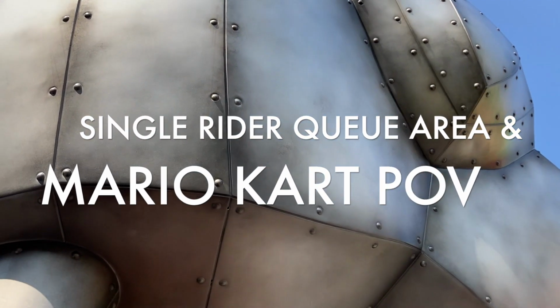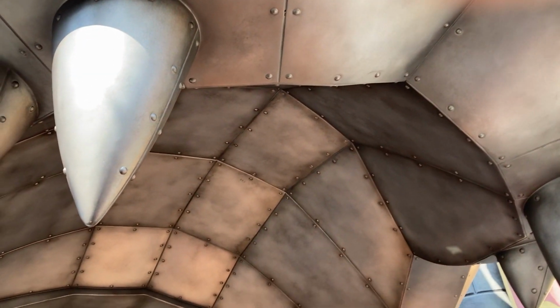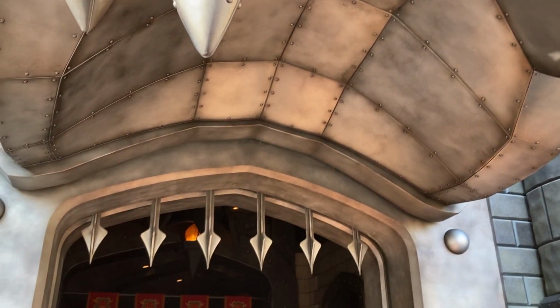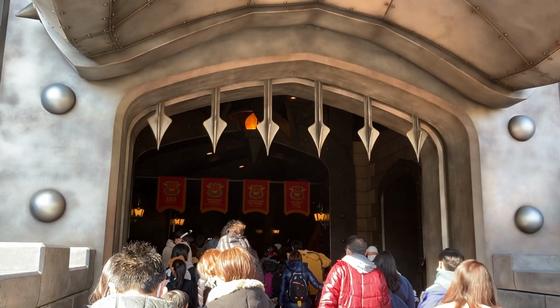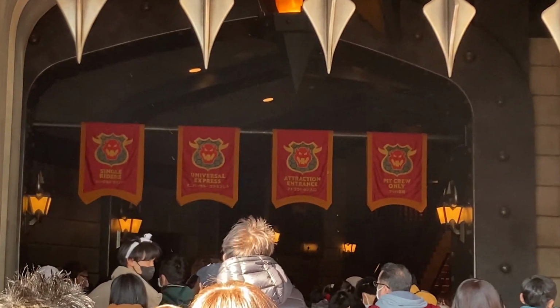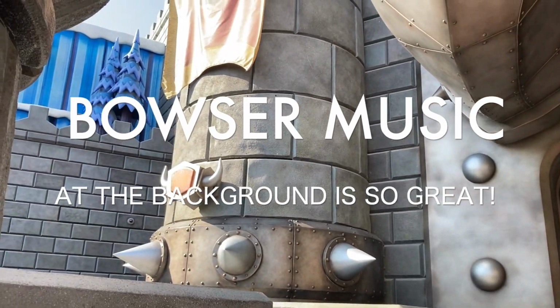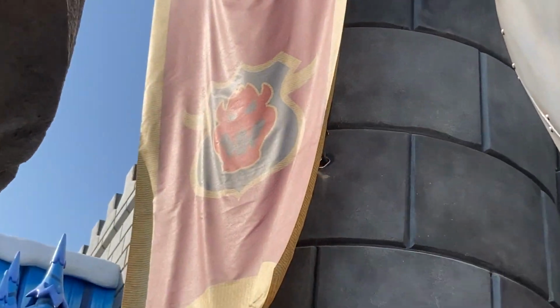Here we go, theme park. Today I'm going to show you Mario Kart's single rider queue line plus the POV of the Mario Kart attraction itself. Yay, let's go! Wow, the Bowser music is so awesome in the background.